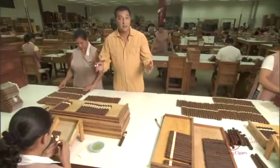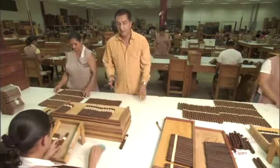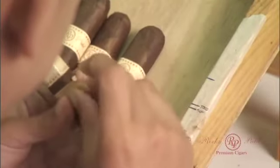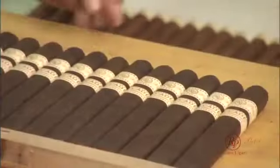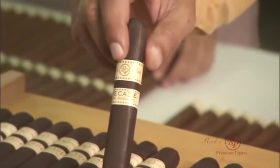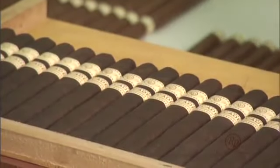The cigars have now been sorted by color, and they're specifically selected for packing. So at this workstation, each single cigar is taken by hand and the band individually applied. It's meticulous work, takes a lot of time to pack these cigars. When we put all the cigars together, gorgeous, uniform, each one is even, color's perfect. Wow, they look delicious.